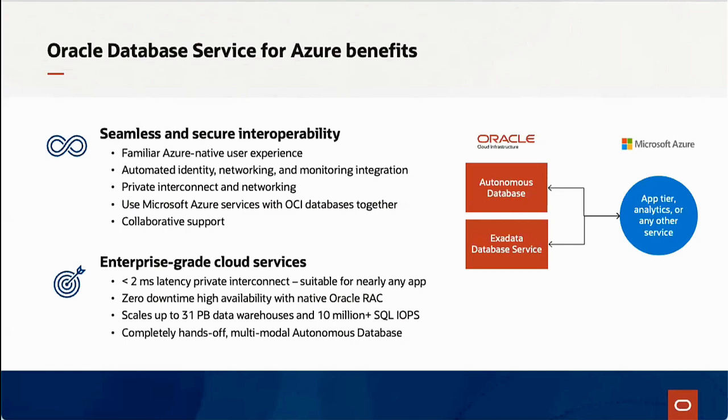What we've also done is we have a collaborative support model with Azure. And what that really gives customers is a single throat to choke. So in case of any support issues, all you have to do is raise a single customer support request. You can choose to raise it either in Azure or OCI. Regardless of whether the issue is in Azure, this OCI support representative would run through the issue end to end with you, and handhold you until the issue is troubleshooted.